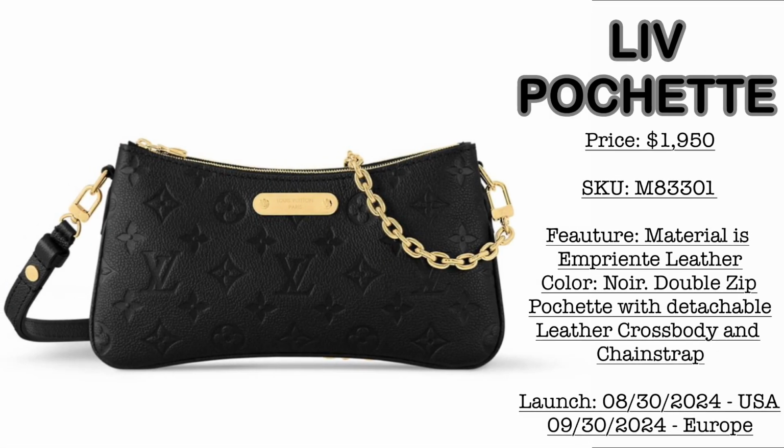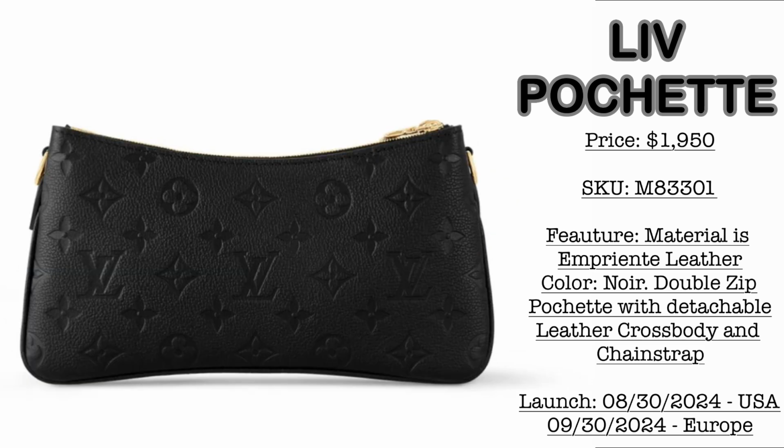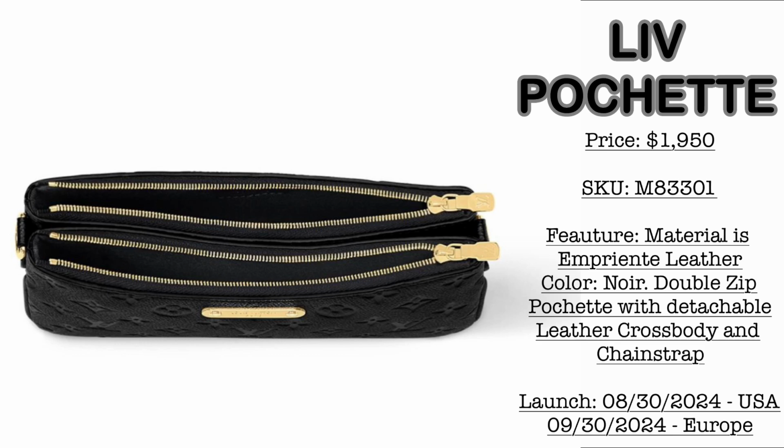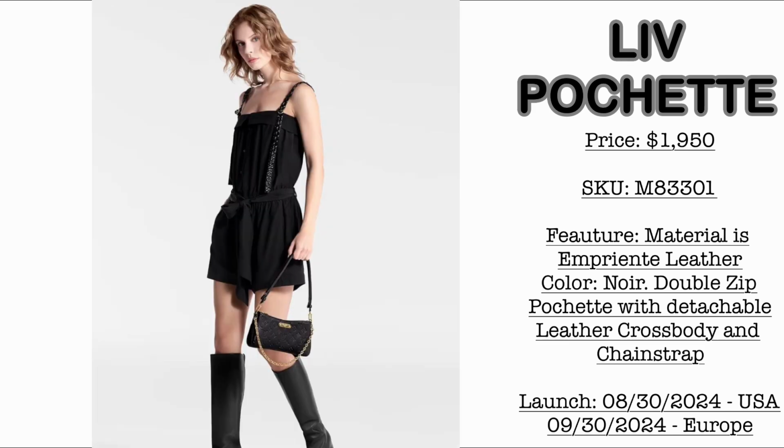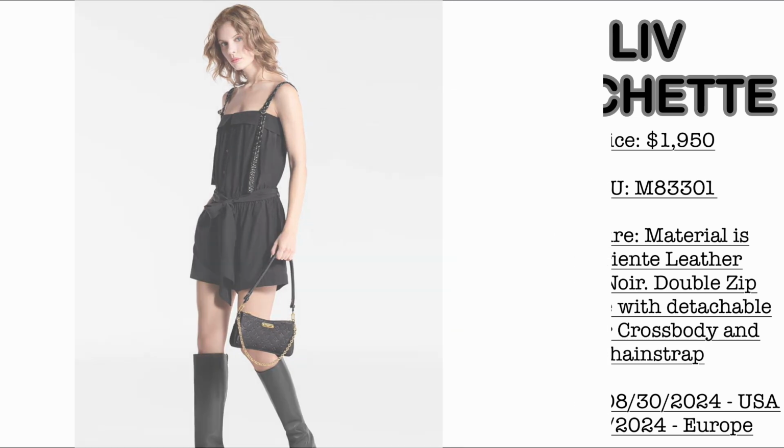Launching September 26, 2024. Next new design bag, we have the Live Pochette. Price of this one is 1,950 USD. In the USA, it already launched August 30th, but in Europe it would be launching September 30th, 2024. Kindly take note of the SKU. Material is Ampron leather. So this is a double zip pochette with detachable leather crossbody and chain strap.